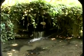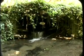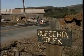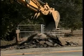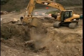While culverts provide drainage under our roads, they often block annual migration of fish. A culvert in Upper Quesaria Creek was removed to enhance fish passage to the upper reaches of the watershed, crucial to migrating salmon.